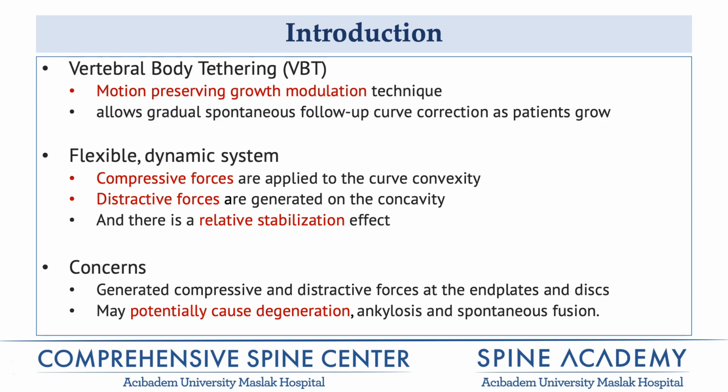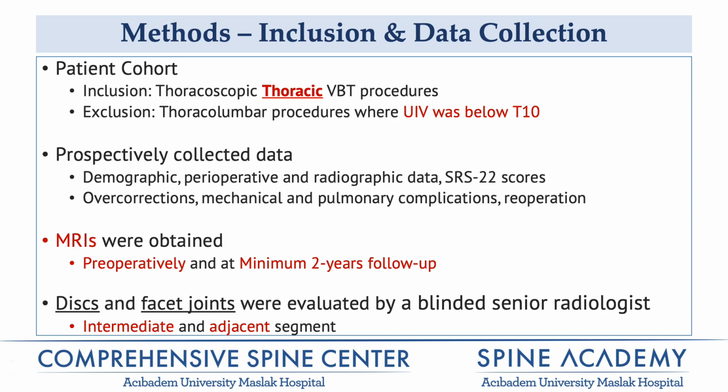Vertebral body tethering is a motion-preserving growth modulation technique. Although it's a flexible system, generated compressive and destructive forces at the end plates and discs have raised concerns for a potential cause of degeneration over time.